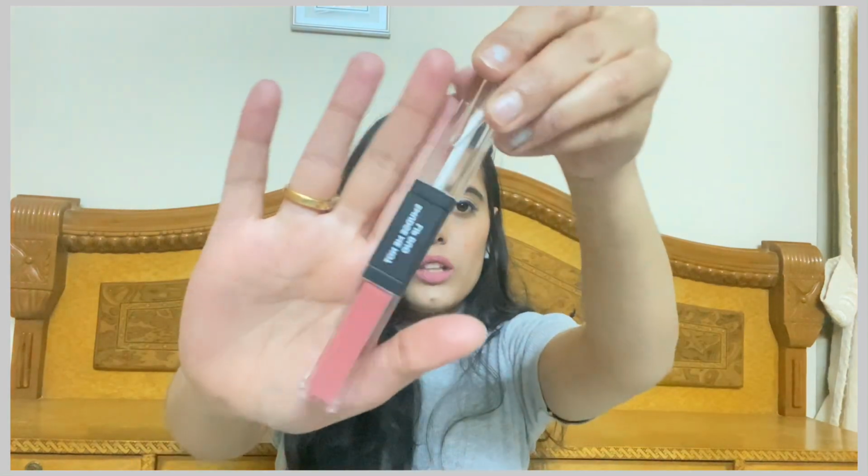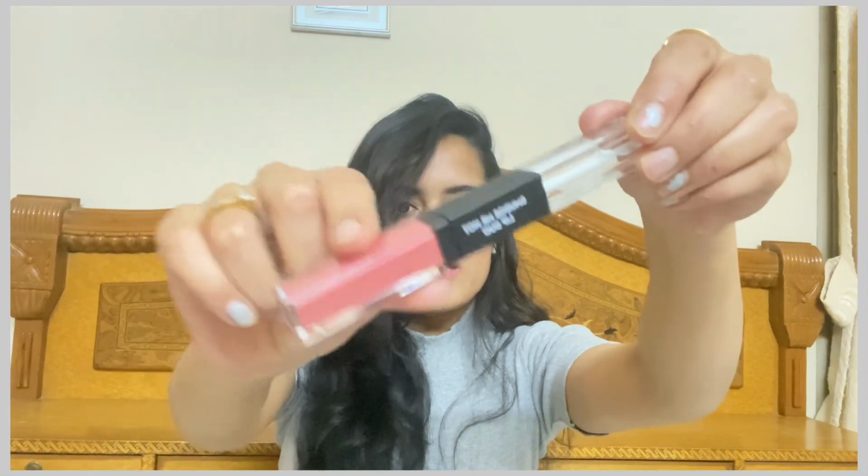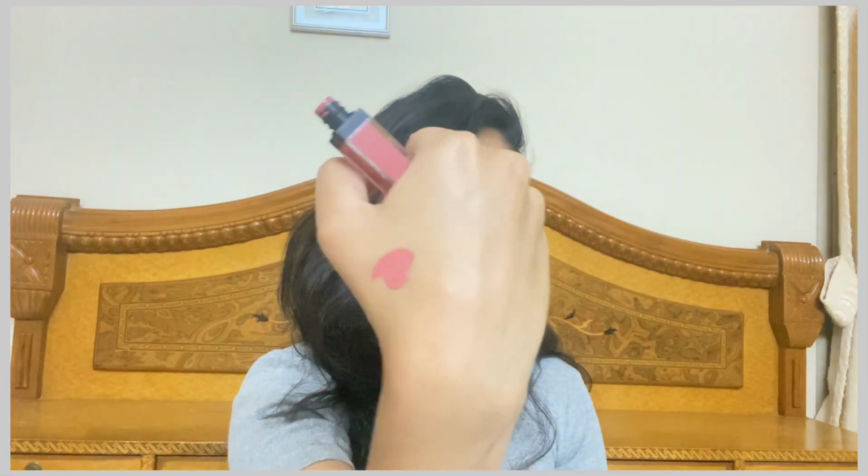So that's how the lipstick looks. It is a liquid lipstick. On this side we have a liquid lipstick, and over here we have a clear gloss, which you can apply on any lipstick basically. So I'm going to give you the swatch on my hand. This is how the applicator looks, and that is the shade which is on my lips also.